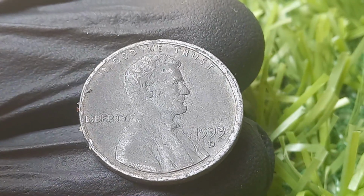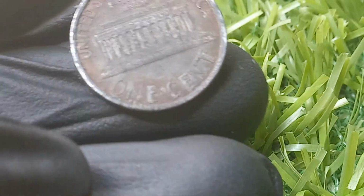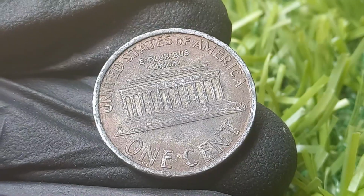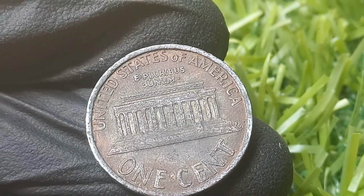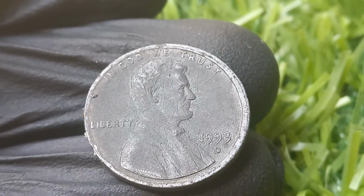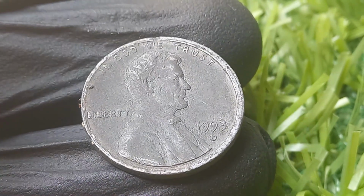But a strange die error created a handful with what experts call the RIT D mark, letters that seem to stretch, blur, or even double in a way that defies logic. To the untrained eye, it looks like nothing more than a scratch. But to collectors who know the signs, it's a beacon of rarity. One man's pocket change became a $1 million miracle, and yet, here's the part that keeps collectors awake at night: nobody knows exactly how many of these coins are still out there.